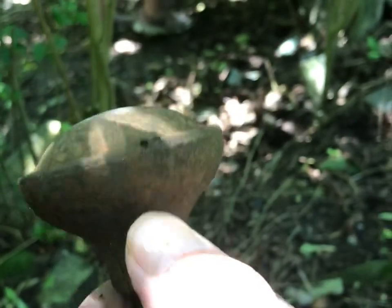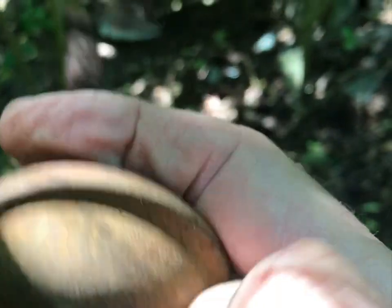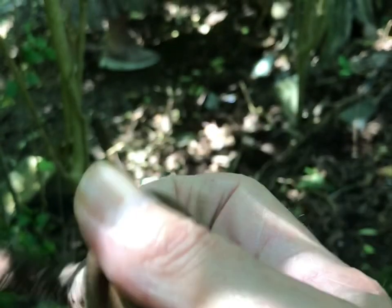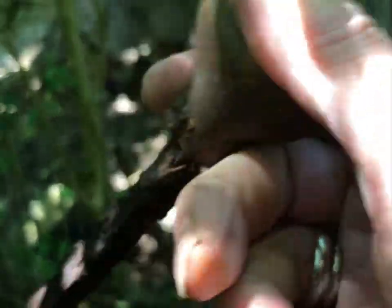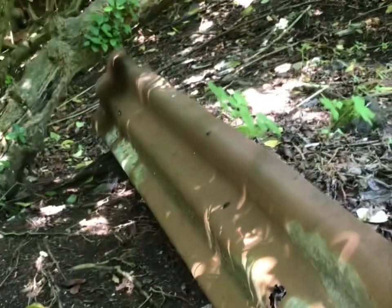Door handle. Is that metal, or is it ceramic? Not sure. It's a nice handle though. Yeah. And a sauce bowl, unembossed, but it looks like a sauce bowl anyway. Right. I'd say, I reckon there'd be more up there.